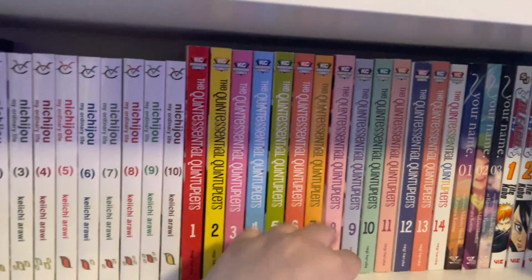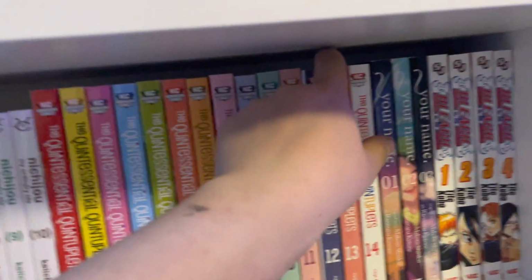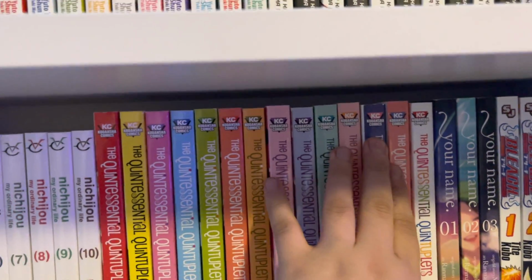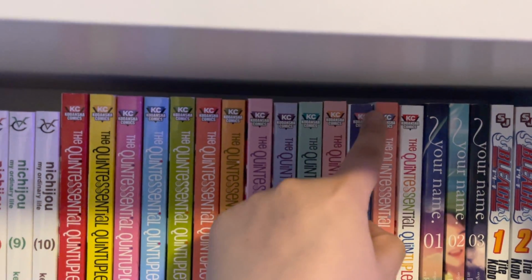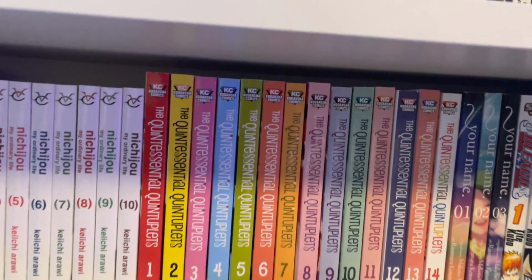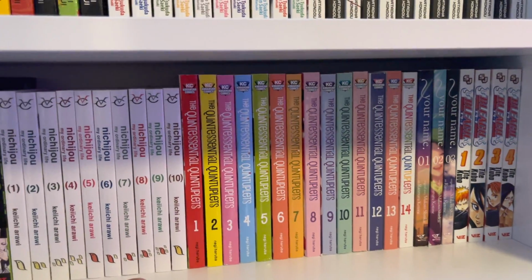Up next, another series that's getting a box set. Go with the box set if you can, because look at the quality of Kodansha publishing. Look at these. These are all crooked, and it's so annoying that they can't just get their act together.